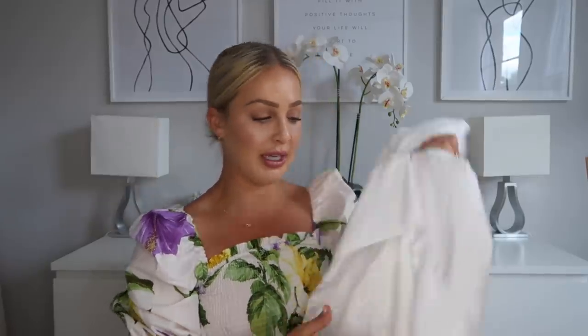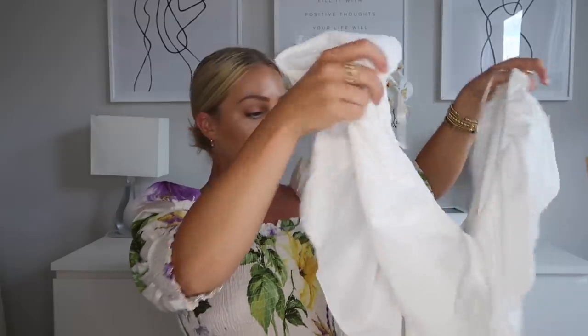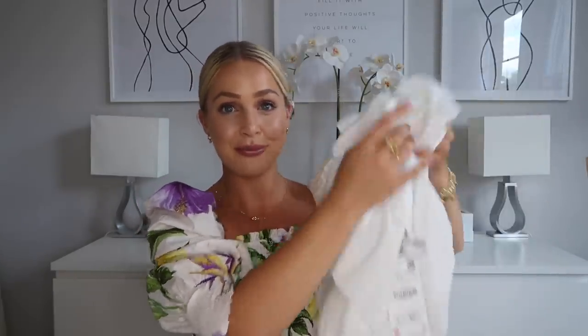I will put a picture on the screen so you guys can see it. I put it with my little white shorts and I loved it. I feel like it works as a body the same as this. So if you guys are looking for a cool body or something, or even if you want it to swim, this is your one.